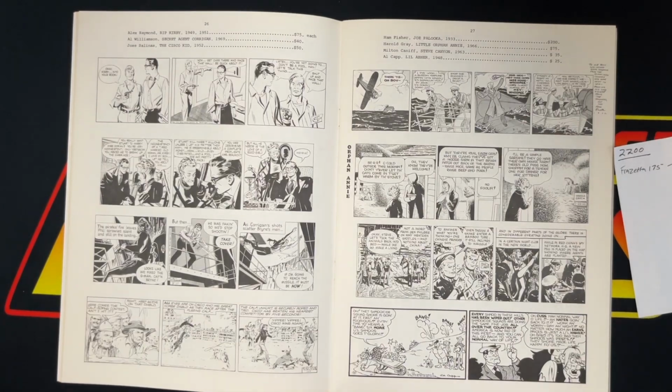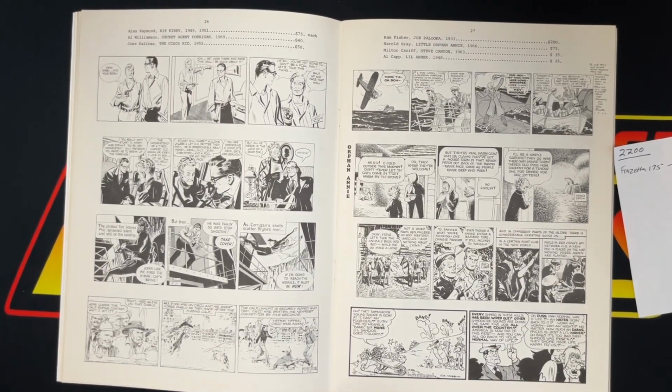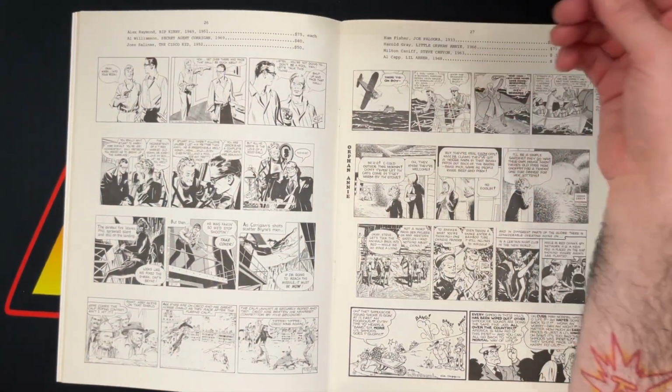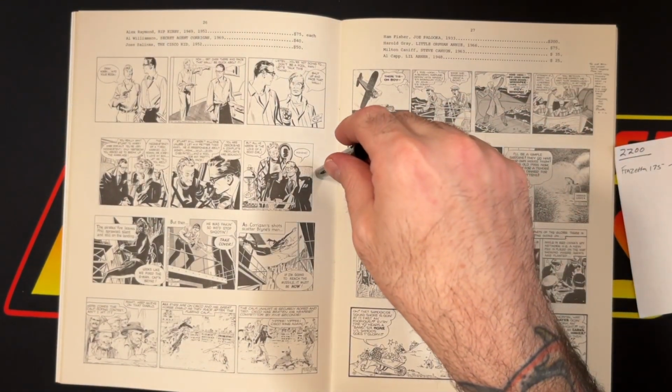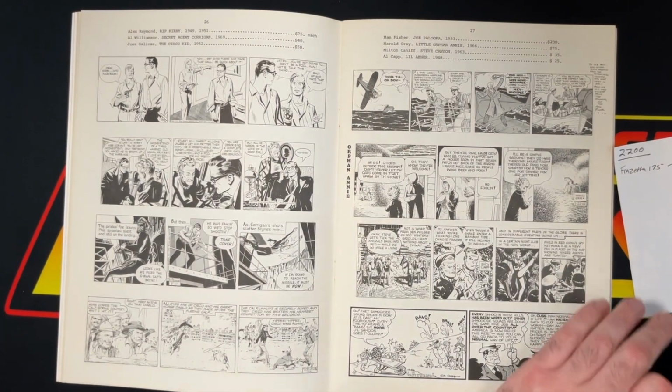I'm not really that versed in comic strips. Also, comic strips from when my parents were kids. This page is a killer page here. We got Alex Raymond doing Rip Kirby, one of the other characters he's known for. We got Al Williamson with Secret Agent Corrigan, which I think I'm going to buy for $40.